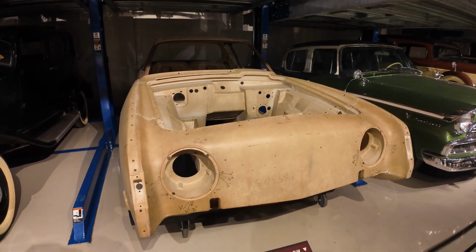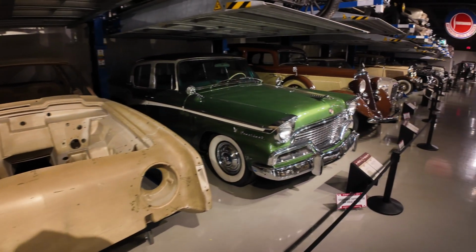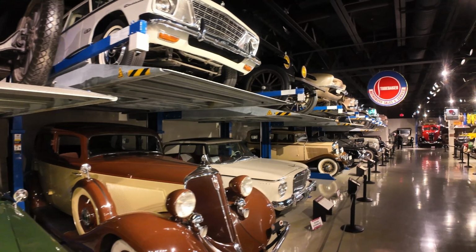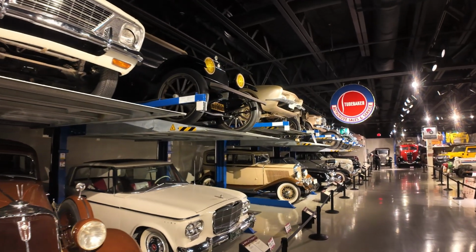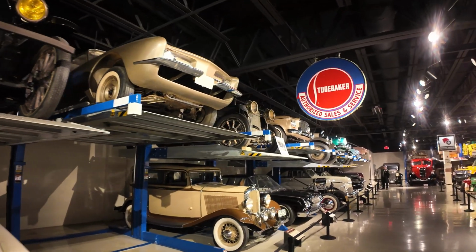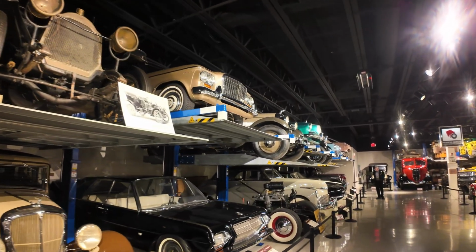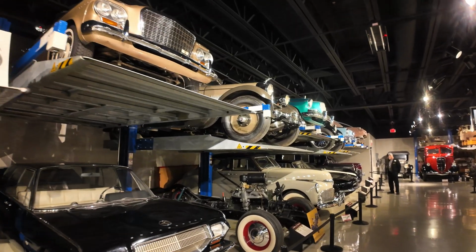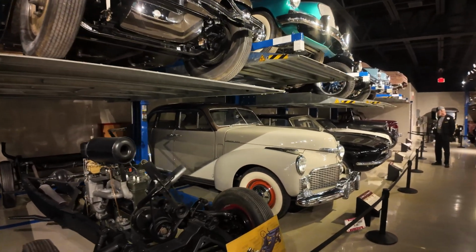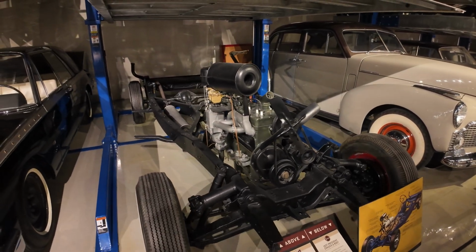Avanti test panel, 1962. How about that, a fiberglass? All kinds of interesting projects in here. 1937 President's chassis. Neat.